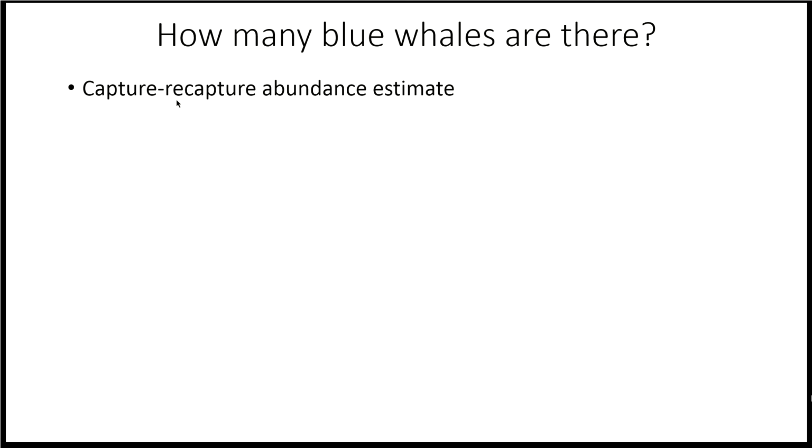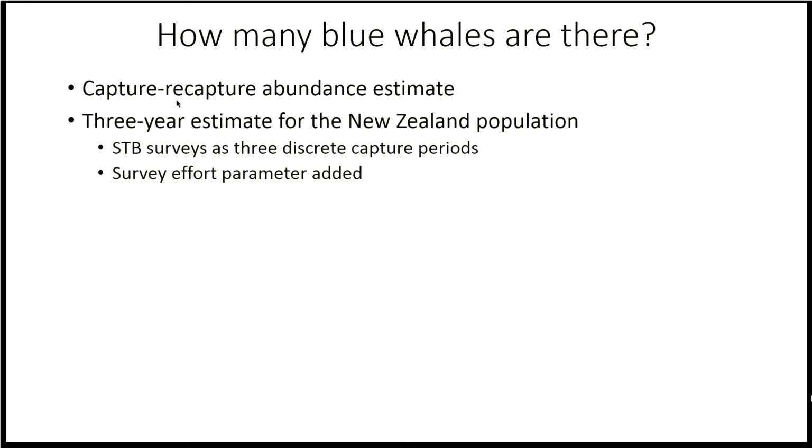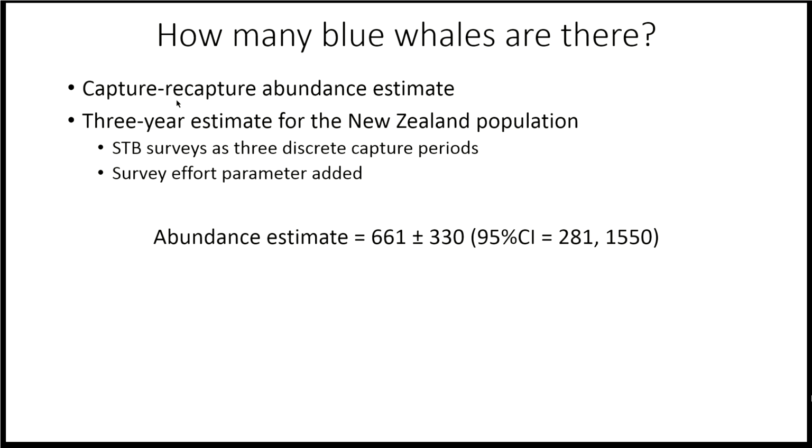So then, how many are there in New Zealand? That's a trickier question. How I approach this is that we know most blue whale sightings are concentrated in the South Taranaki Bight, and they are moving in and out of the South Taranaki Bight. We know this from photo ID data, but oftentimes it seems like most of the blue whales are in this region, so we can treat that as a systematic sample of a bigger New Zealand population. And we have these 3 years of study that we can use as our 3 capture years. When I ran that through the same model from before, what I came up with is around 660 blue whales estimated for this New Zealand population.